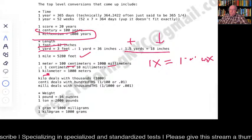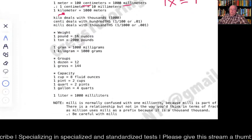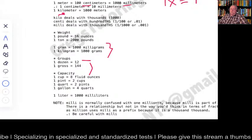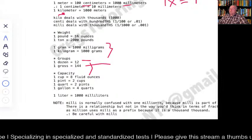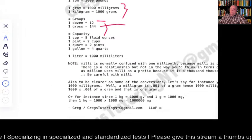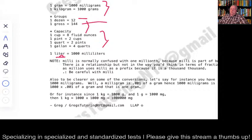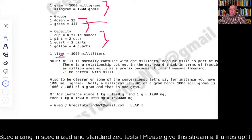My goal at this point is not to teach you unit conversions right now. There's also weights. So we saw the weights earlier. There's also conversions involving grams. There's also groups. You should know a dozen is 12, and a gross is 144. Gross doesn't come up a lot, but if it's there, you should know it. And in any event, 12 times 12 comes up a lot. So it may not matter as much that you know that's called the gross, but that's what it is. Here's some of the capacities, okay? And you should know that a liter is a capacity. It's not a length. It's a measure of volume, of course, but it's not a length like in inches, okay? And I have some other explanations here.